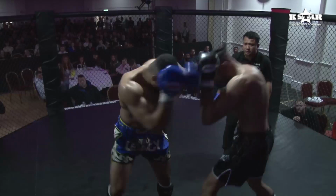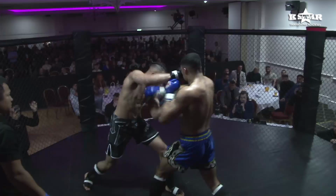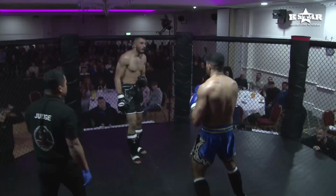Anderson's looking for a big one. Nice body kick. The corner of Anderson calling for body kicks. He's having a good success rate with it. Oh, nice kick by Singh. Nice by Anderson. Nice by Singh. Trading body kicks. This is anyone's fight.